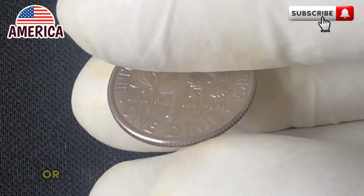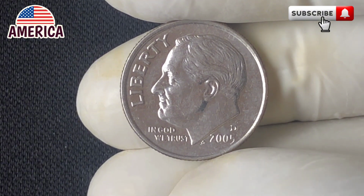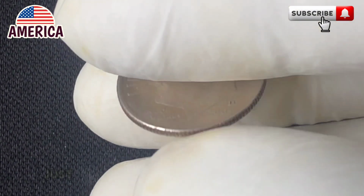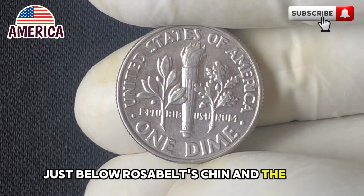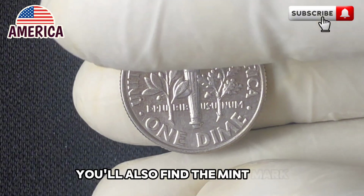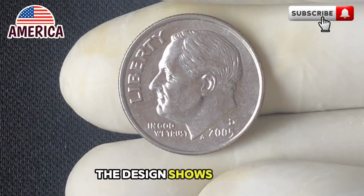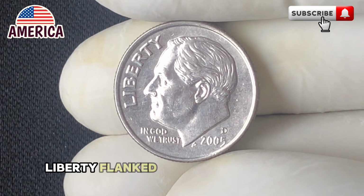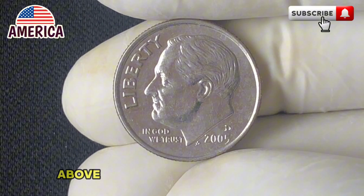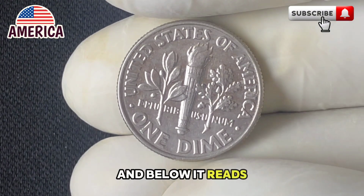The front side, or obverse, of the 2005 dime features Roosevelt's profile. The word "Liberty" is inscribed on the left, with "In God We Trust" just below Roosevelt's chin, and the date, 2005, is on the right. You'll also find the mint mark, which tells you where the coin was made. On the reverse side, the design shows a torch, symbolizing liberty, flanked by an olive branch for peace and an oak branch for strength. Above these symbols is the inscription United States of America, and below it reads, 1 dime.